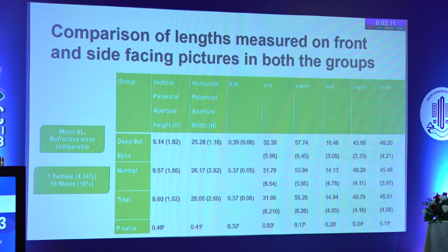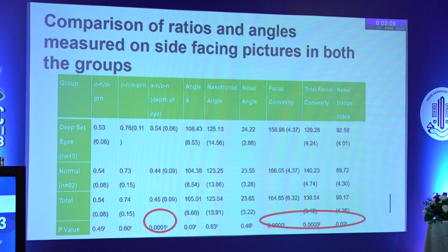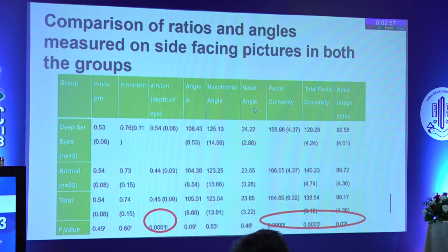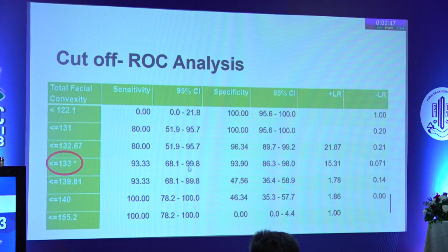The parameters measured on front-facing and few side-facing pictures were comparable in both the groups. However, we found a significant difference in ratios and angles measured on side-facing pictures in both the groups, especially the depth of eye, which was significantly more in patients with deep-set eye, and the facial convexity, total facial convexity, and the nasal bridge index again were significantly more convex in patients with deep-set eyes. A receiver-operator curve analysis was done, and it was found that for total facial convexity, the value of 133 degrees was found to be a cutoff value with high sensitivity and specificity.